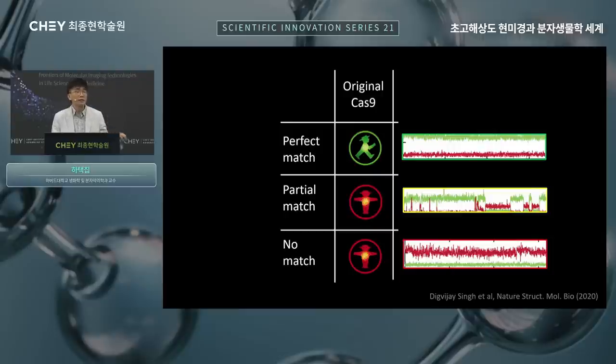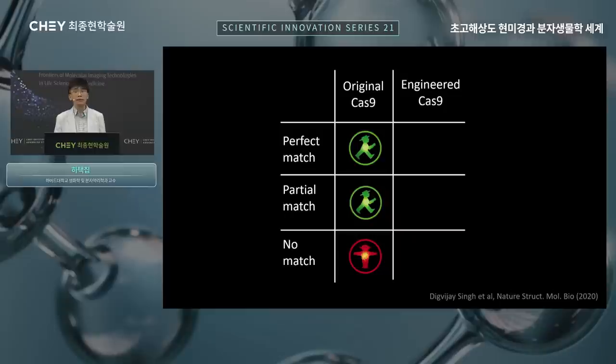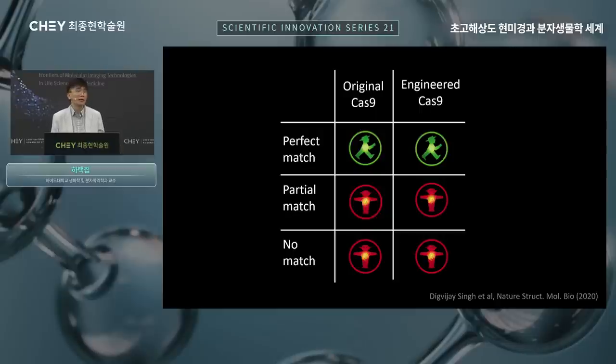And that can result in off-target effects and cause safety issues. So scientists have developed improved Cas9 molecules and have shown that using these engineered Cas9s, you can get much higher fidelity in finding and cutting only the intended sequences. When we performed a single molecule measurement, we could indeed show that even for partially matching sequences, they're able to form a complex, so that the proteins do not cut the DNA, avoiding off-target effects.